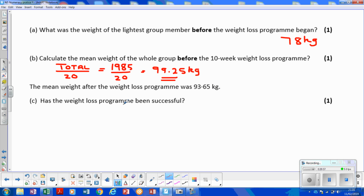It says, has the weight loss program been successful? Well, yeah, because they started off at 99.25 kilograms on average and they're down to 93.65 kilograms. So you could say yes, it is successful. So it's successful because, and we'll start off by comparing them before the 10 weeks.